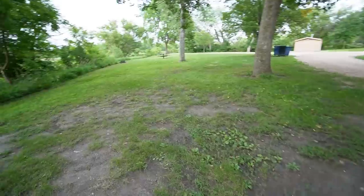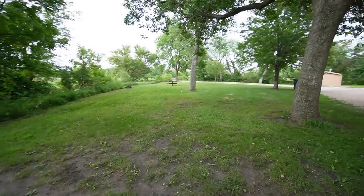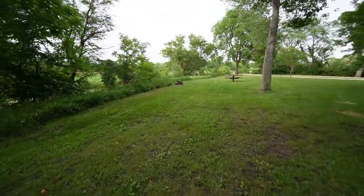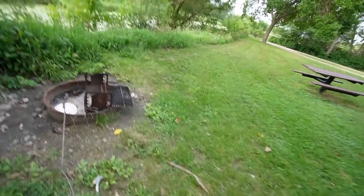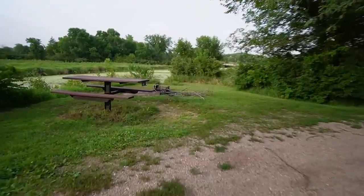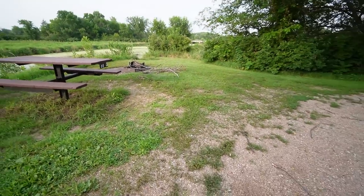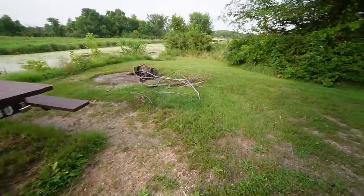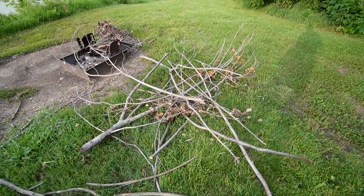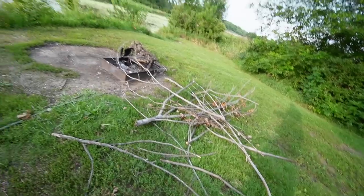Well, why don't we see if we can find ourselves some firewood in any of these other fire pits. A little bit. Looks like there's a bunch over at that one, though. There we go. Somebody collected a bunch. Now I'm gonna collect this one way or the other.